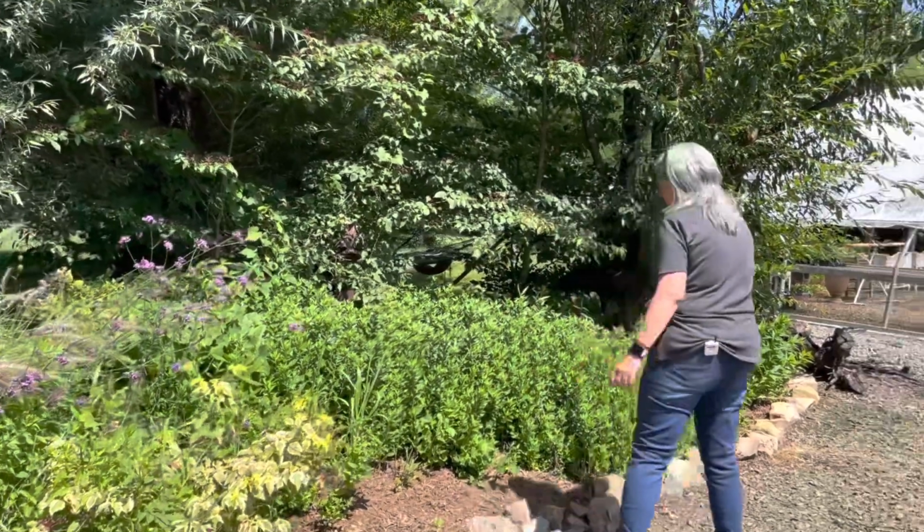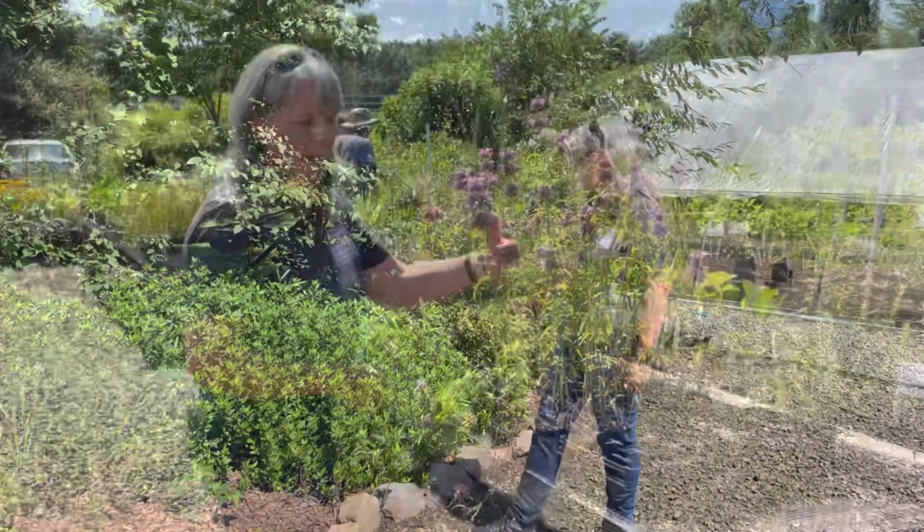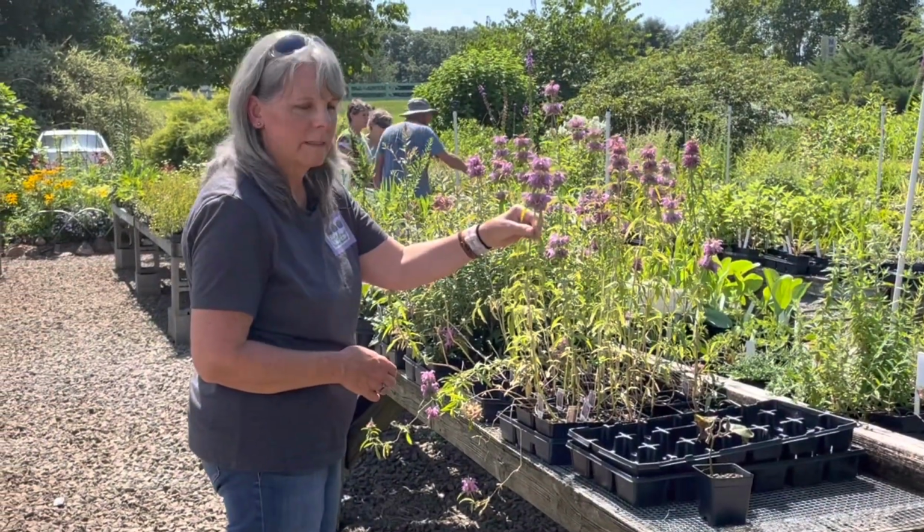This is an aster, a fall aster. You can see that's going to be absolutely gorgeous. He has it for sale. This is bee balm. It's lemon scented bee balm.